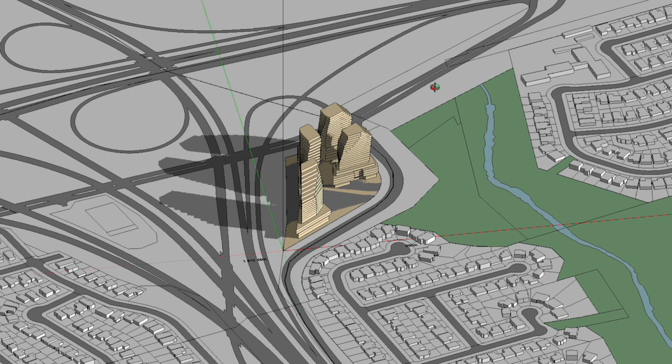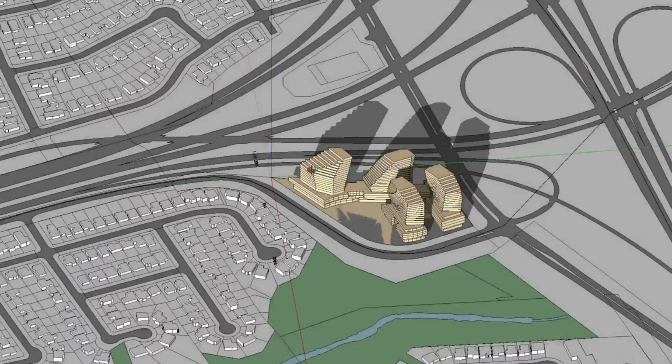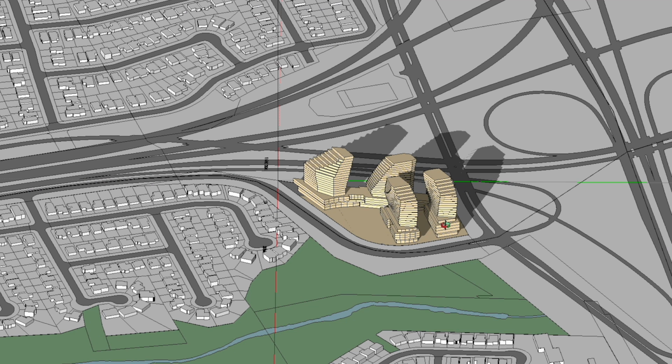So what are we looking at, Arnold? So right now we have the 3D scale model to show the 4 towers in context, and these towers are going to go up right at the corner of 427 and Eglinton, just south of 401. Okay. And these 4 towers, the initial phases that we're going to be launching are these 2 on the east side. So Eglinton is right here to the right side of the screen. 427 is right on top.